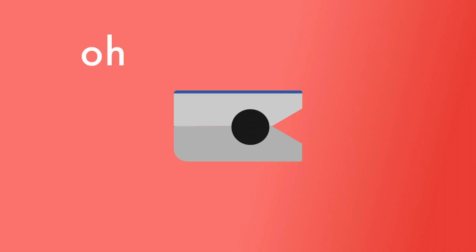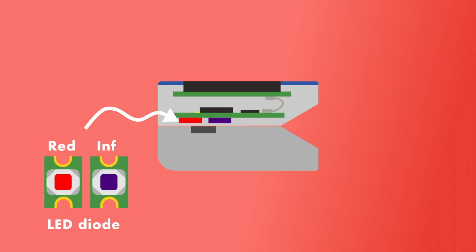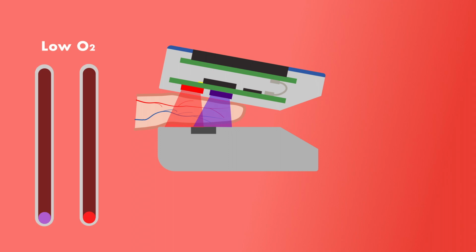If we chop the pulse oximeter in half, we can see two LEDs of different colors and wavelength. One is red and one is infrared, and if we apply the same principle as color, some colors will go through and bounce, and some will be absorbed. Blood with a lower oxygen content will allow more infrared to go through, while a higher amount of oxygen will allow more red light. We then use a detector to determine how much red and infrared light goes through, which allows us to determine the percentages of oxygen in our blood.